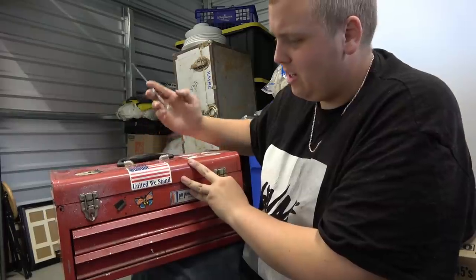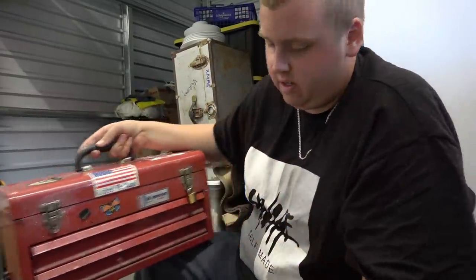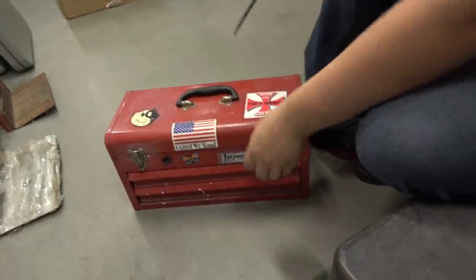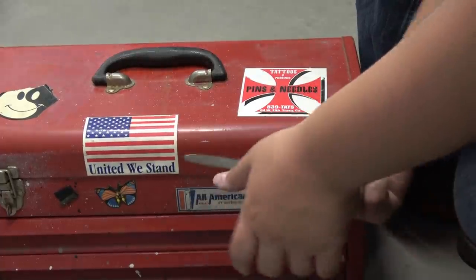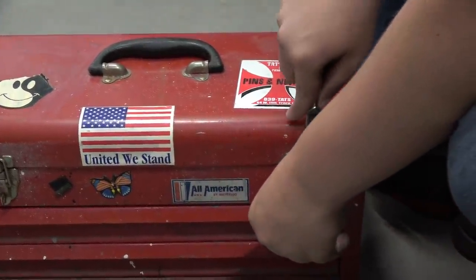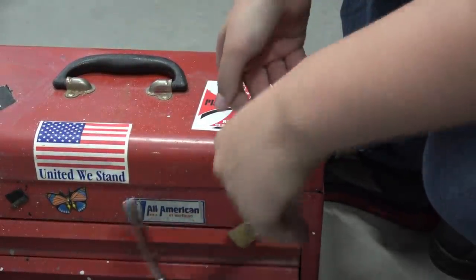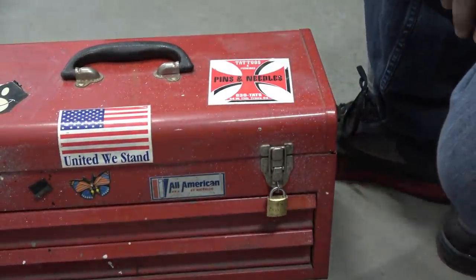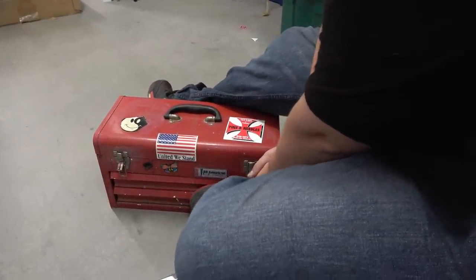I don't want to break this toolbox. I feel like this toolbox has a little bit of value. Let's set it down first. Hold on. Hmm. I thought that did it, actually. Come on. Break. Well, we're going to have to figure out a way to get in there. We'll let you know once we do that. Let's try this system. Ready?